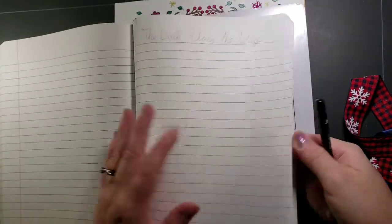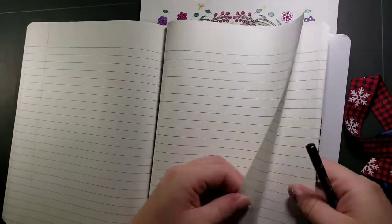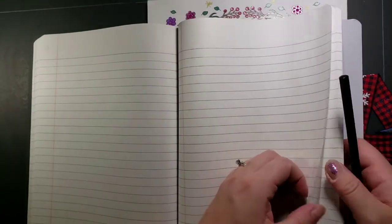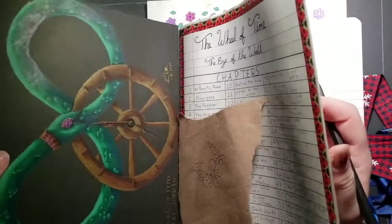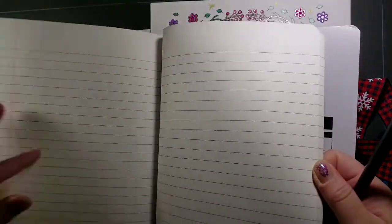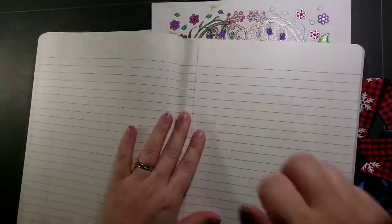So I was giving each chapter about 3 pages. So it'd be 1, 2, 3. So the next chapter would be here, 45. And I'm just going to lightly scribble that so I can erase it later. Then I'd have 1, 2, 3. This would be chapter 46. 1, 2, 3. Chapter 47, and I keep forgetting what number we're going up to. 53. Okay. 1, 2, 3. 48. 1, 2, 3. 49. 1, 2, 3. So this would be 50.